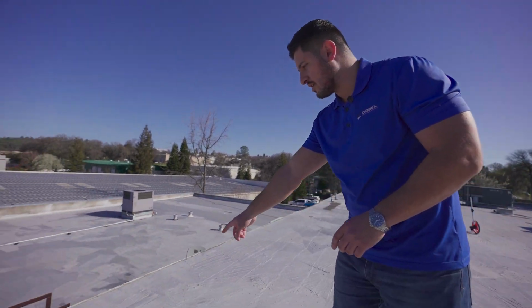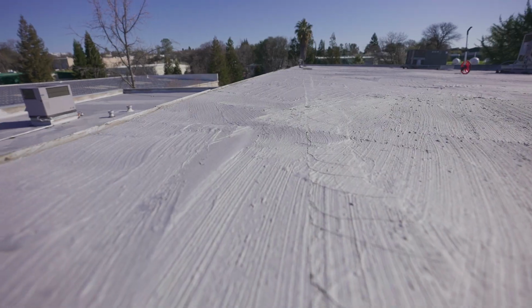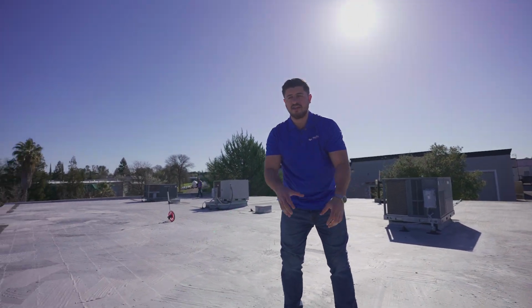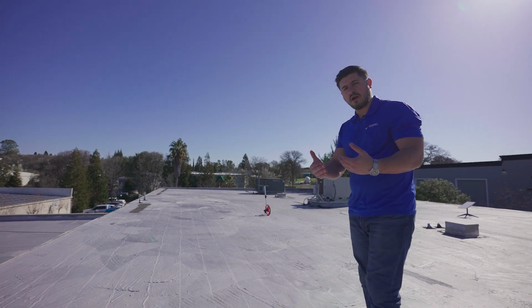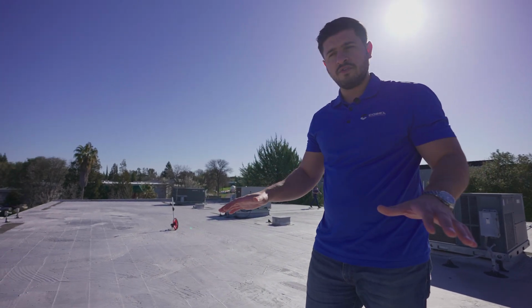Number one, it's starting to crack. If you look down, you'll see it cracking. The reason that's happening is because mastic doesn't expand and contract as it needs to. It's a temporary fix, and over a long period of time, it's going to crack and wither. So right now we have to assess what the best overlay option would be, if that's possible. The difference between a tear off and an overlay is we can keep this product on here and apply a new roofing product over it.